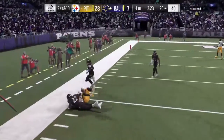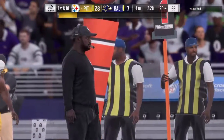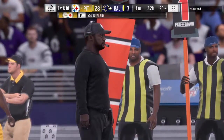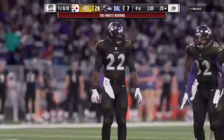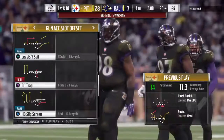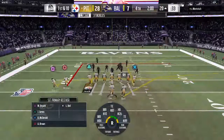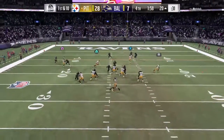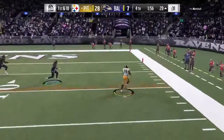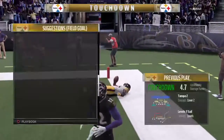Man open left side is Brown, and he'll get this one down to about the 20-yard line. Roethlisberger hooking up with Brown to get the Steelers a first. And the 8th play on this drive coming up. Roethlisberger going to throw it. This is Bell on the dump off, and he's in. Touchdown, Steelers.